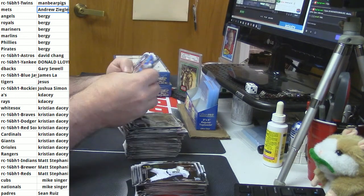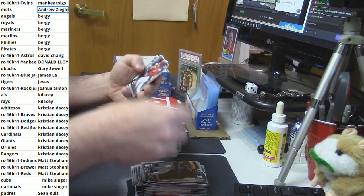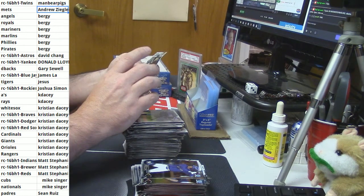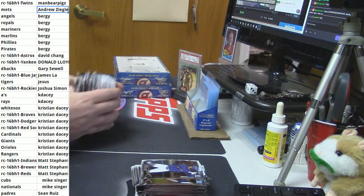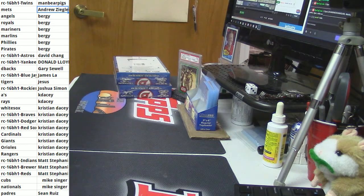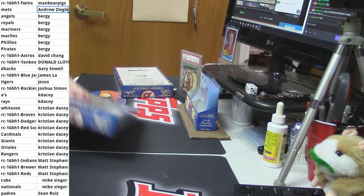Soto, Nationals, International. That's nice. Blue refractor for the Boston Red Sox, Anderson Espinosa. Would have been nice with some ink on it, but that is still a solid card. Alright, get this out of the way. All right, two more.